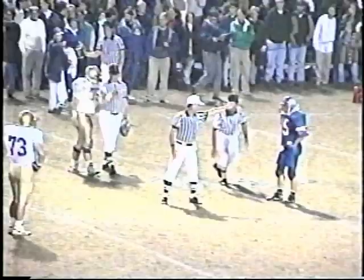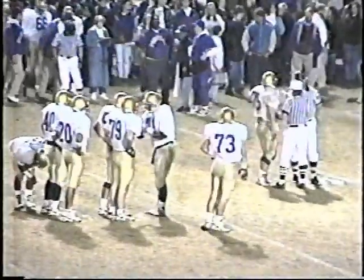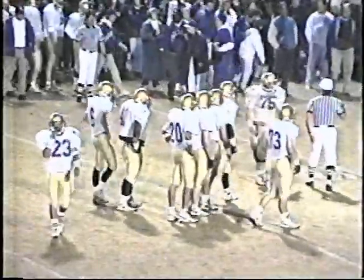They had a beautiful run, got a nice block springing for the first down, and it was off to the races. It was a face mask, is what it was. Face mask against the Wildcats. He was kind of dragged out of bounds, so we're even seated on the face mask.